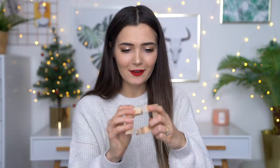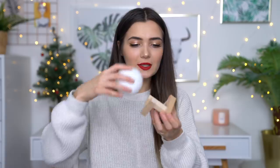This looks like some kind of jigsaw puzzle to me. Is this what you're supposed to do? Yes, I got it, guys. A little bit snug. Can't get it together. Ooh, okay. I got it together. So this is kind of what it looks like. And then you're supposed to just pop it down and support the little moon inside the base, which I think is actually still really cool. Even though it's such a small moon, it's still nice. It's a nice gift, like a stocking filler or something.